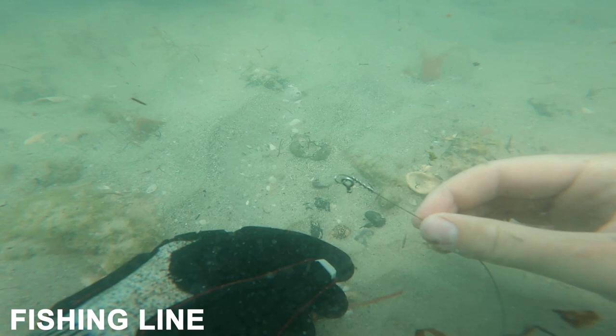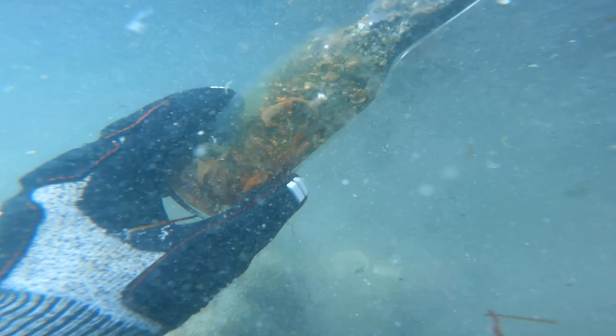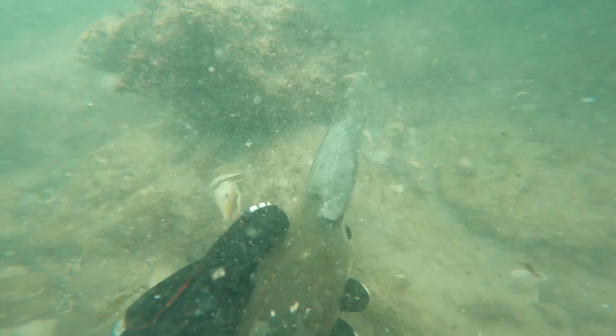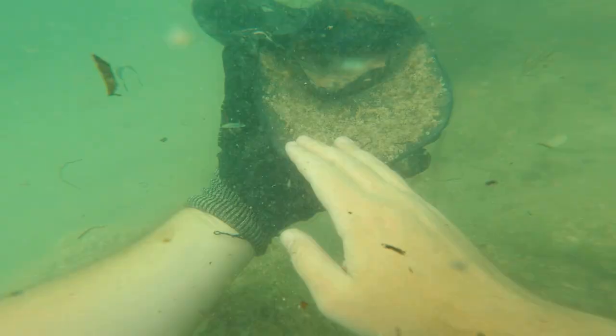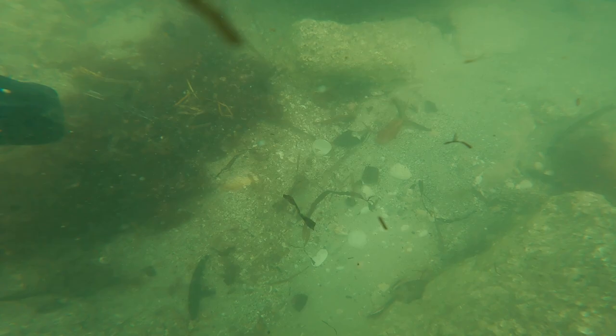So after finding that first shark tooth, I was pretty much hooked. So I kept searching harder now that I kind of know what I'm looking for and what it looks like underwater. But I found this bottle, dove around a little bit more, found a hat. I know there's more shark teeth out here, I just gotta find them.